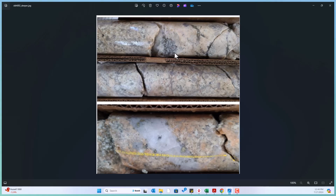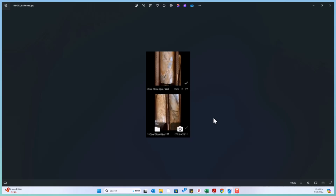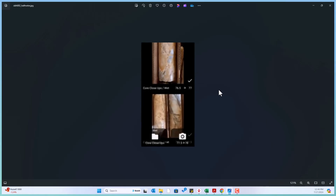I mean, this again, just looking at the color codes, it looks like this could have more moly in it, but we'll find out. It'll be interesting to see all the differences as well. We did get a sneak peek at another image from drill hole 002.